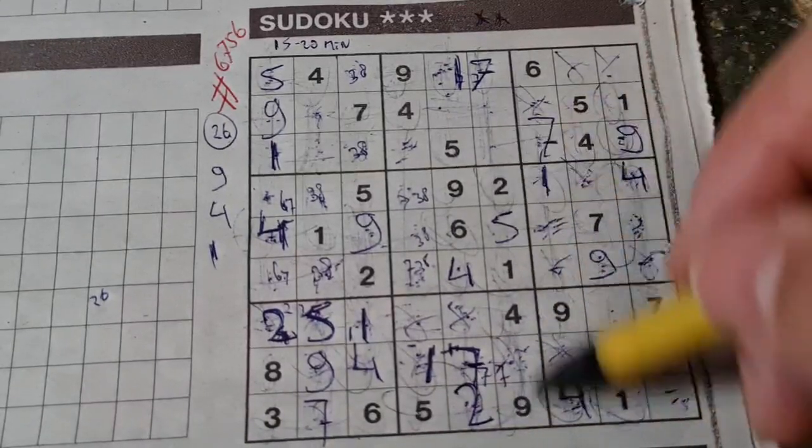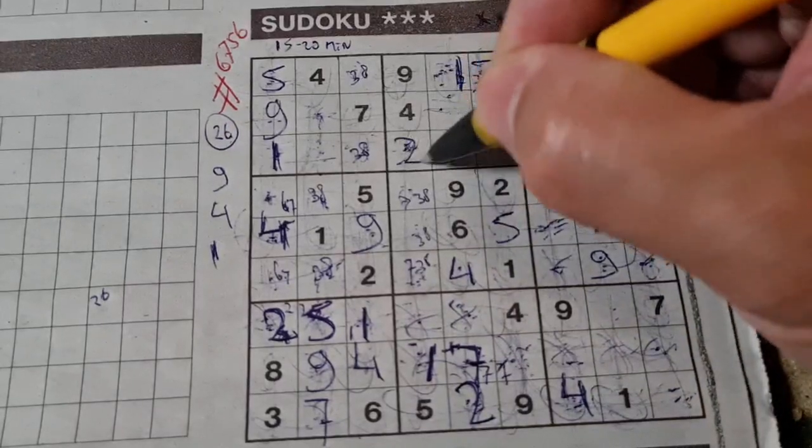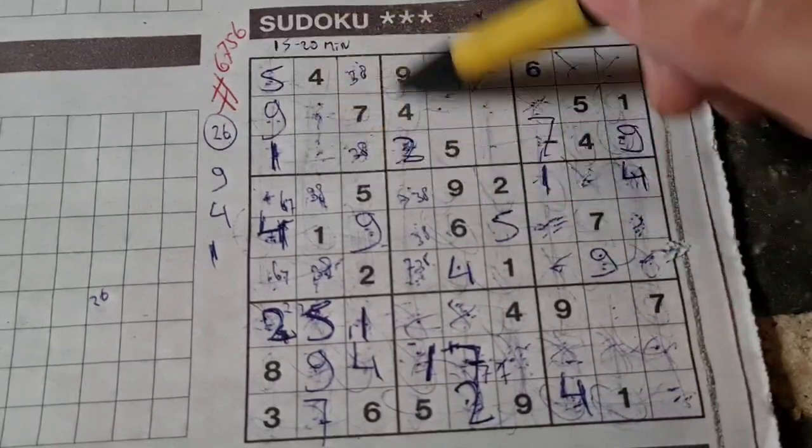Shoot me there. Two in this column, two in the middle column, so the column next. The only place left for the two. Shoot me there.